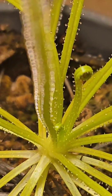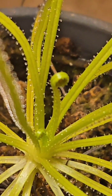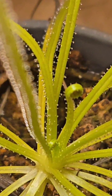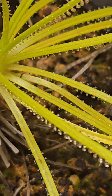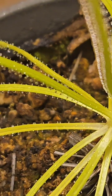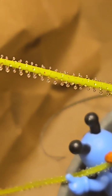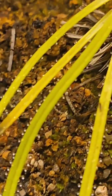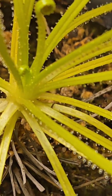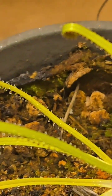So if you were to feed it something that was dead, which you definitely can, what I do is I just massage the trap. You wiggle the trap around to simulate something being on the inside. Then you will notice that the trap will kind of bulge, and it is starting the digestive process. Now, there's only a certain amount of trap closures that a single trap can have before it dies. It's not a bad thing, and a new trap will take its place.